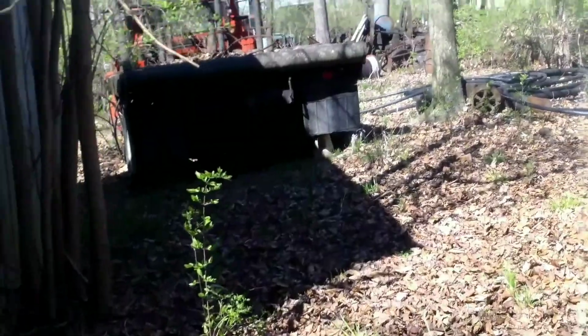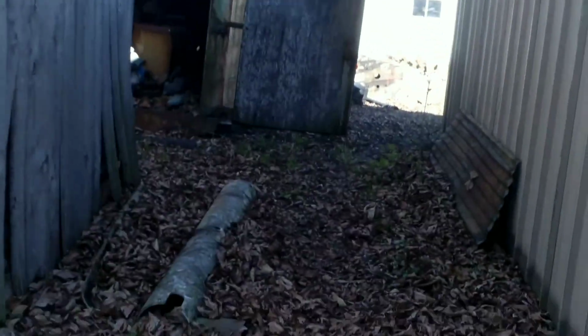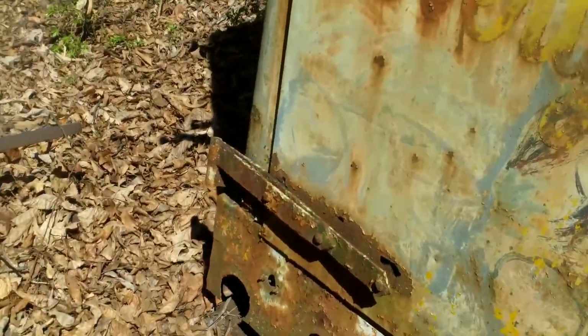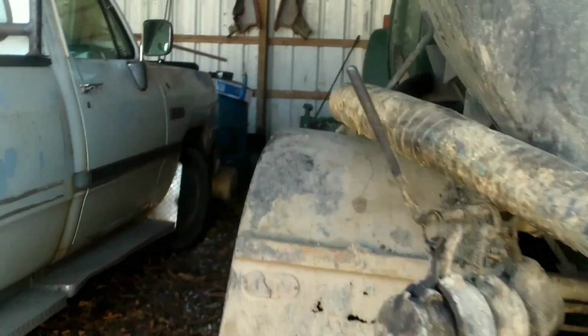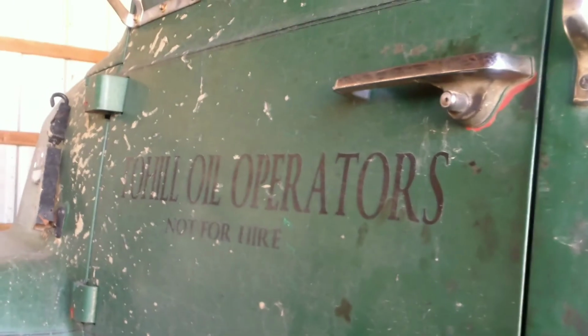Since Keith likes his little Toyotas, he probably likes the Ford Courier. I reckon he had one at some point or another. I know he had a bunch of Studebakers. This is another truck bed. And this is the tanker truck. It's a Ford 700, I think. Tohill Oil Operators. 800. That's the chrome trim from around the grill. Old Dodge. Ford.